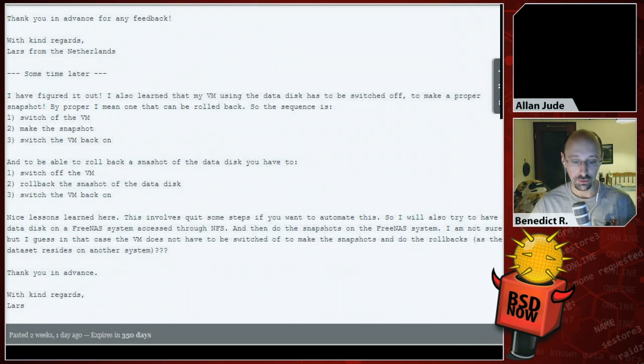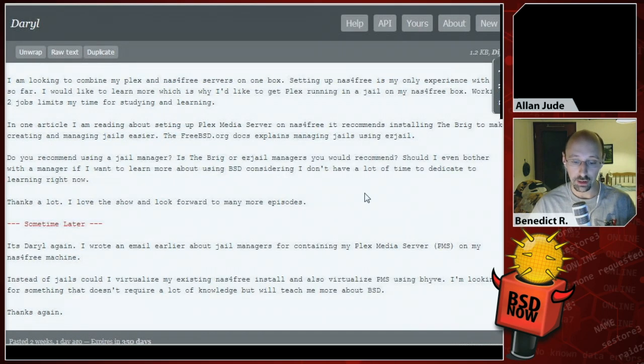Okay, and last one for this week is Daryl with jail managers. Daryl writes that he's looking to combine his Plex and FreeNAS servers to one box, and setting up FreeNAS is his only experience with BSD so far. Well, everyone has to start somewhere. I would like to learn more, which is why I'd like to get Plex running in a jail on my FreeNAS box, and working 2 jobs limits my time for studying and learning.